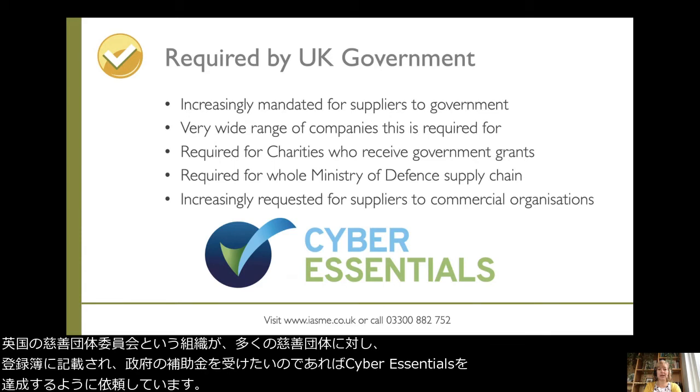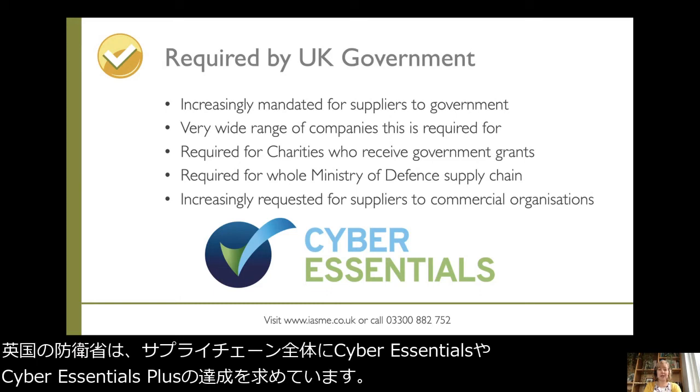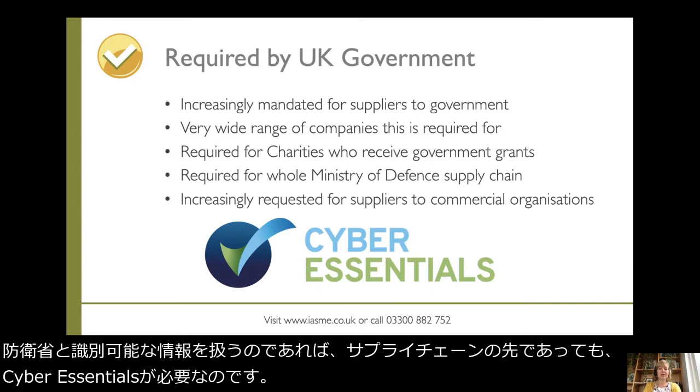We also have organizations like the Charities Commission in the UK that now asks many of the charities to achieve Cyber Essentials to remain on their register, and especially if they're going to receive government grants. So now, often, if you are a charity that receives a government grant, you have to achieve Cyber Essentials. With the Ministry of Defence in the UK, they ask for the whole supply chain to achieve Cyber Essentials or Cyber Essentials Plus. So this is as far down the supply chain as the Ministry of Defence identifiable information goes. They have to have Cyber Essentials.